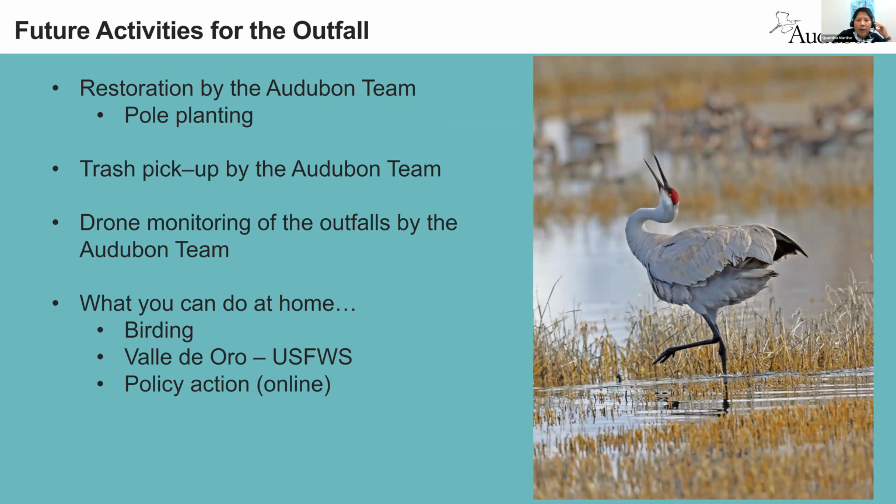And so the only way that we can continue to do some of these bird surveys is also by your donation. I really feel like we need to do more bird surveys at these outfalls to see what is happening. Like I said, each one is different, and each one provides different habitat characteristics for the different birds that use it. So in the future, that's what we'll be doing.